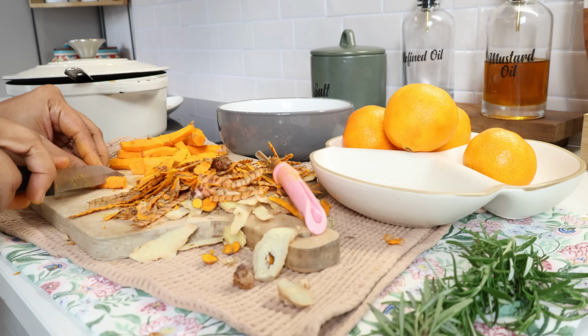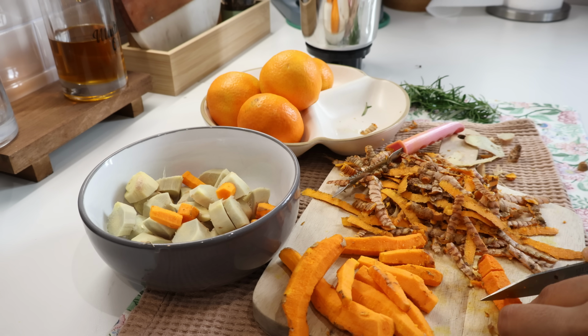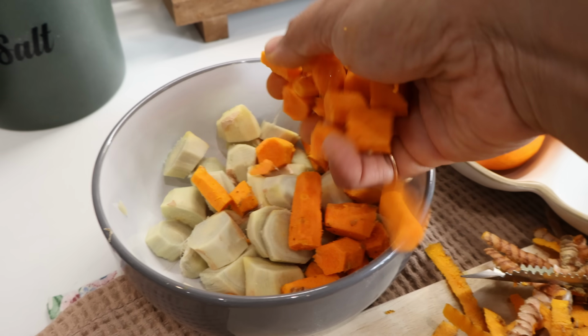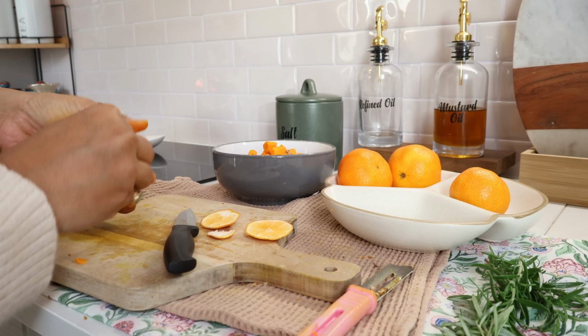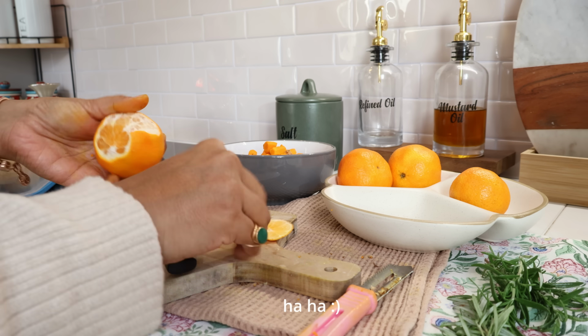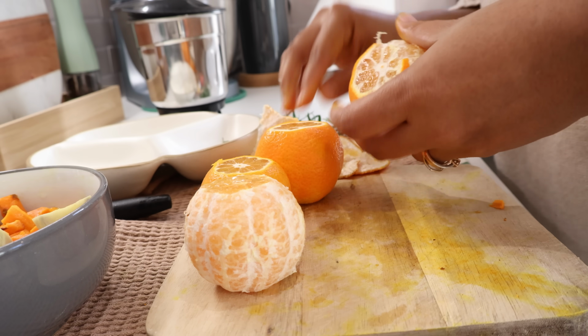Making the turmeric ginger shot is really simple. Just peel the ginger and turmeric. Though a little tip, if you have a white countertop, be careful because turmeric stains are some of the deadliest in a white kitchen. Along with that, I will blend in some fresh oranges.